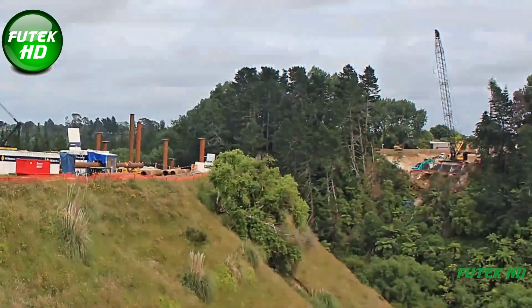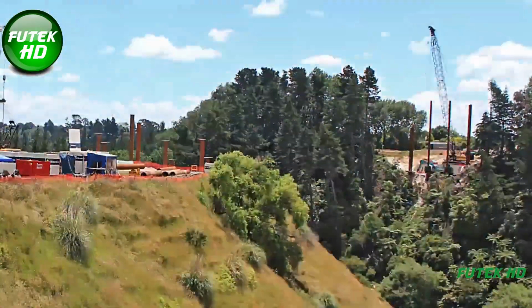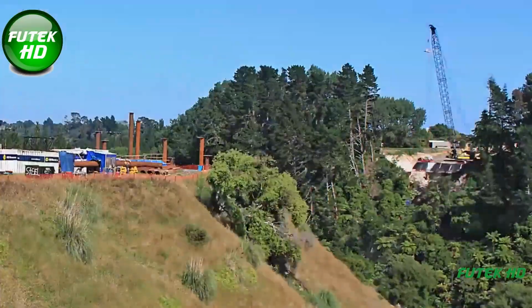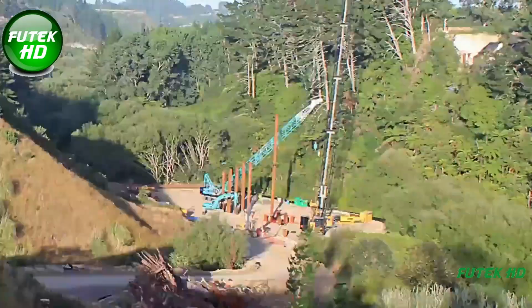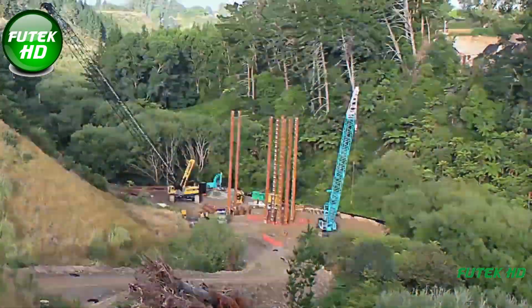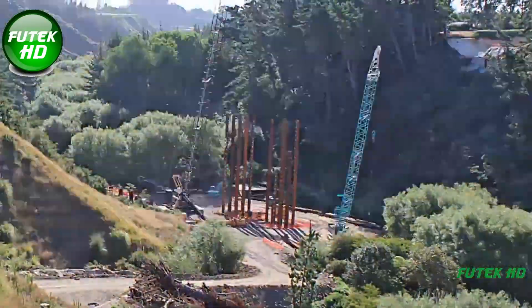HEB Construction, responsible for the viaduct's construction, began work on the expressway in September 2013, aiming for a completion date in late 2016. The Karapiro Viaduct itself was designed as an impressive feat of engineering. Spanning 200 meters in length and towering 40 meters above the Karapiro Gully, the viaduct required careful planning and execution due to the challenging topography and environmental considerations of the gully area.